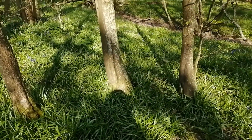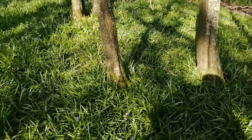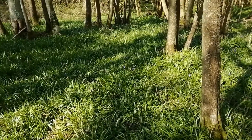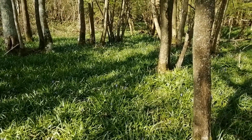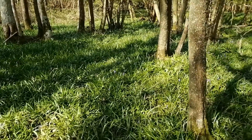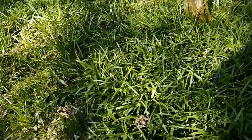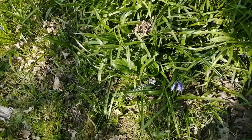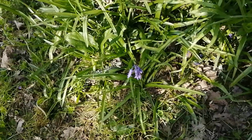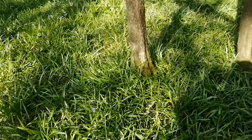This is still April, so the bluebells have come out, some of them, and they are still blue, though in a few weeks' time we'll have bluebells that are white and pink, but at this moment they are all blue, shades of blue and slight pink. So this is the normal color of bluebells, but already you can see the color. There we are.